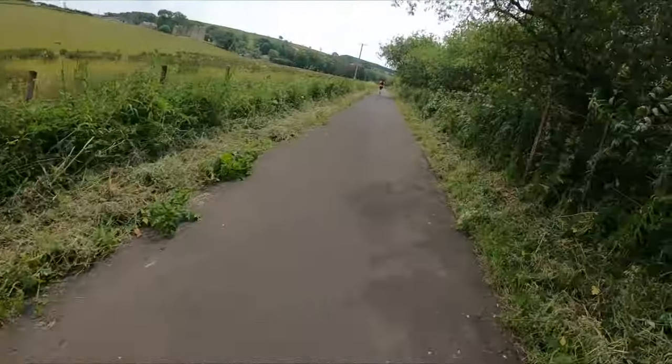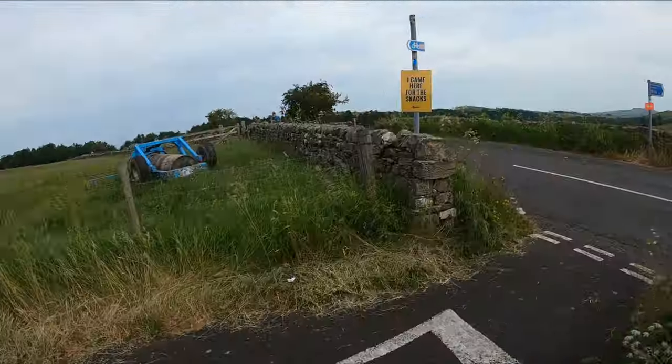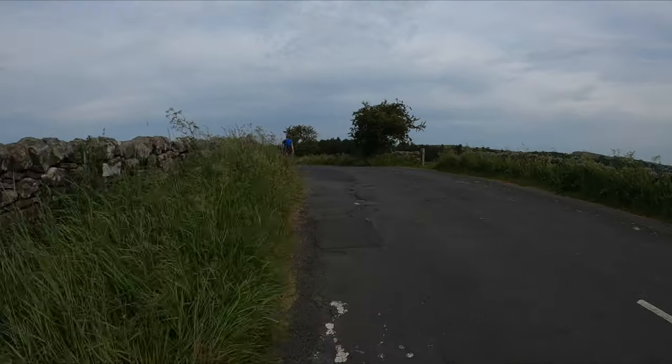Oh, you see that vole? Wildlife, man. The wild creatures of the north. The voles, the badgers. I've only ever seen a dead badger. I'd love to see an alive one day. I came here for the snacks.